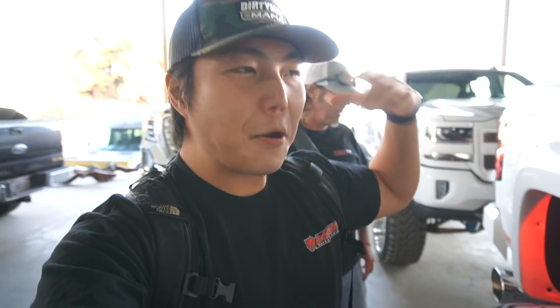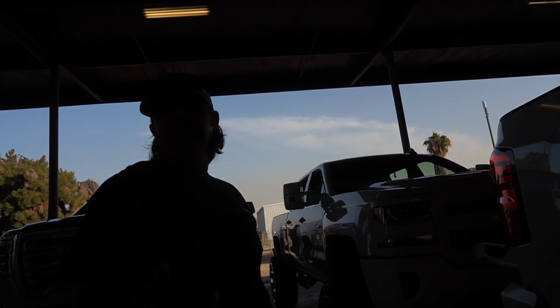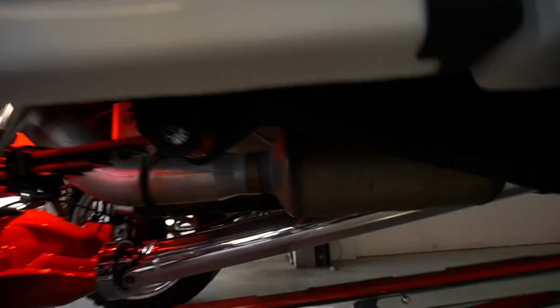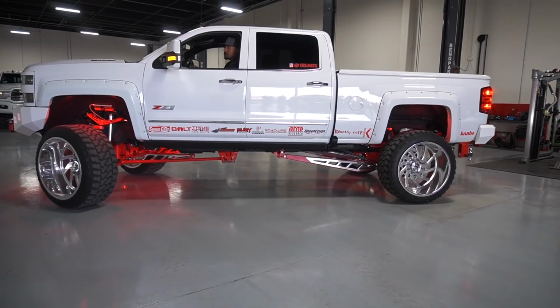What do you think? Thoughts? Mark's head is just spinning right now, like so many ideas for his 2020 build. Thoughts? All white, black and white, or just all black with the white U-bolts. Dang. Oh, look at the drive shaft. Everything is so polished up.